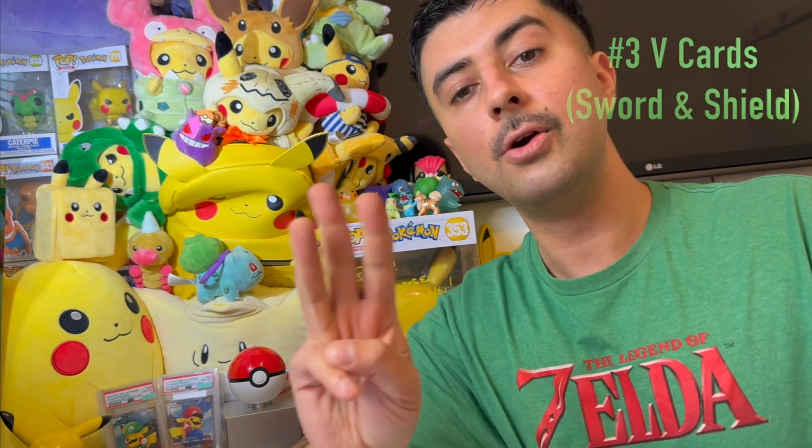For that reason, I think it's really smart for you to invest in these cards right now. Number 3, V cards. V cards are roughly going for $1 to $3 right now, and a few of them have actually been climbing up in price.